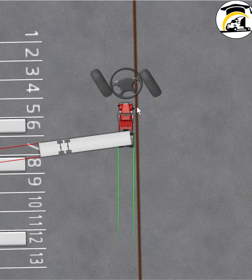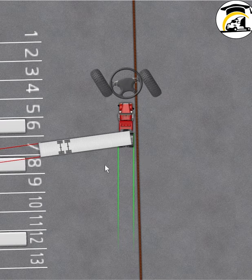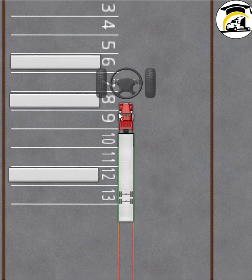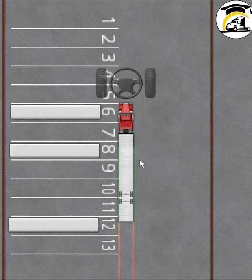If you don't have this room, by the time you are at this angle, parallel to the fence, your truck has to have around this much room to back in. So it's much better to turn too late than too soon. Obviously, there is a sweet spot, and let's look at the sweet spot for a second. I believe the sweet spot would be 1.5 spaces, given the space that we have.